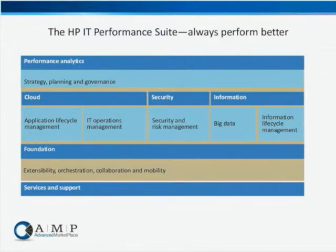So I am the technical resource, really in charge of COM initiatives and all the technical capabilities of what goes around COM. Just to really level set, what we're going to do is we're really going to cover HP IT Performance Suite, really the investment that HP's made into the product sets over the past 5-6 years.